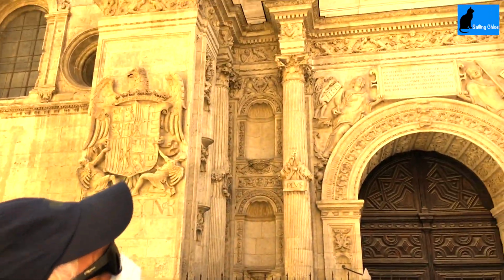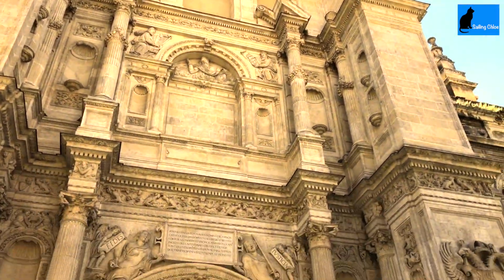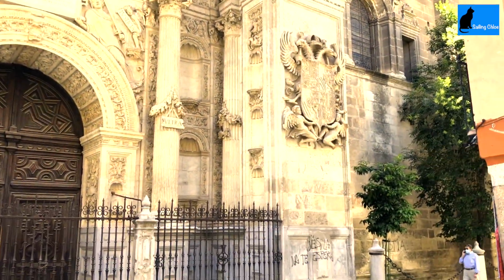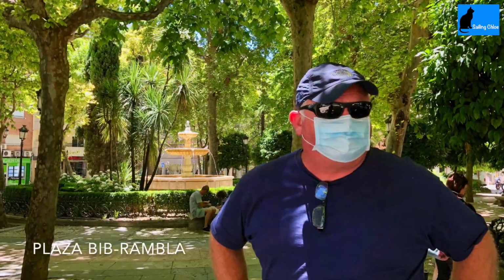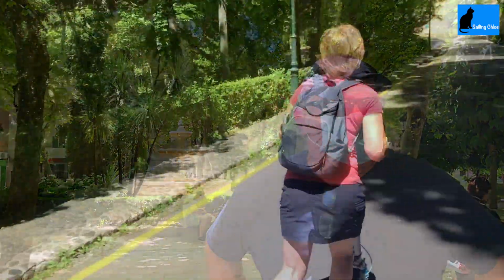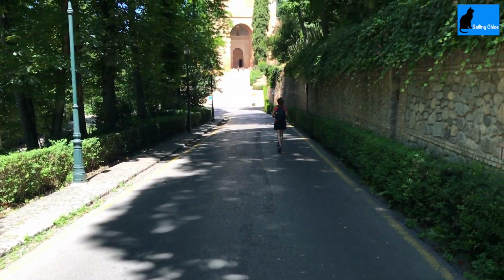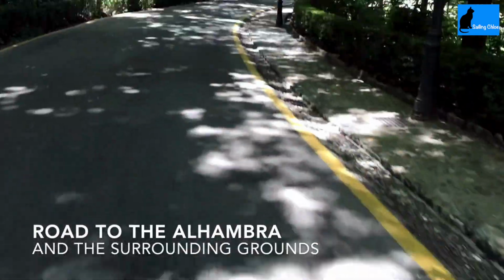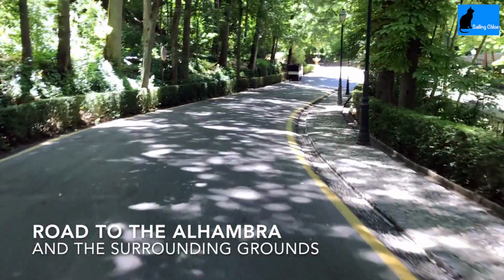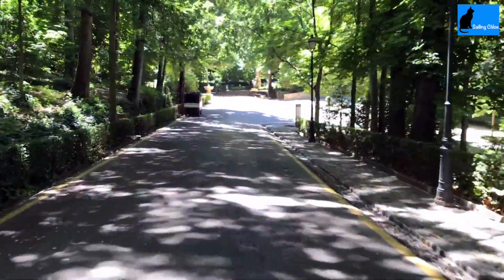Scootering around downtown Granada. And some of the stone buildings here are really magnificent. So we reached Alhambra and we're starting our tour with our scooters here. We got here no problem, thanks to Roberto.